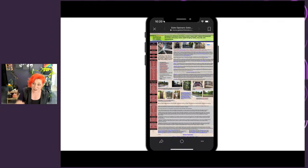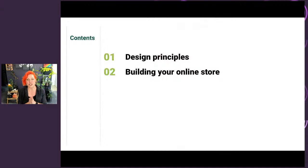And yes, every image on the left-hand side of the screen cap, every one of those little things is a live link. So we only have a short time together today.